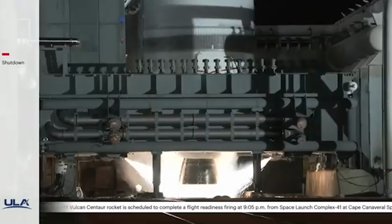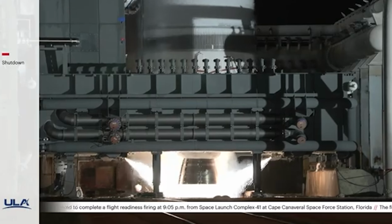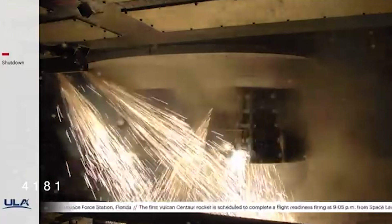The ULA team is currently in the process of reviewing the data obtained from the systems involved in today's test. Simultaneously, they are actively investigating the anomaly that occurred at the Centaur V test stand. Once the data review and investigation yield results, a launch plan will be formulated accordingly. So, a massive step forward for ULA, testing those Blue Origin BE4 engines, lighting them up. It was absolutely amazing to see.